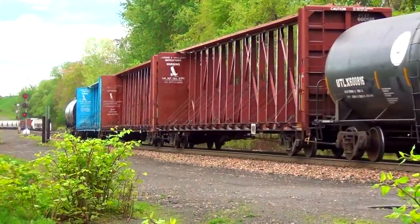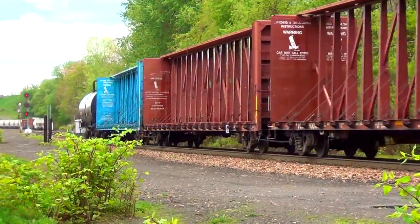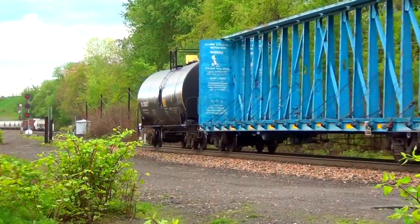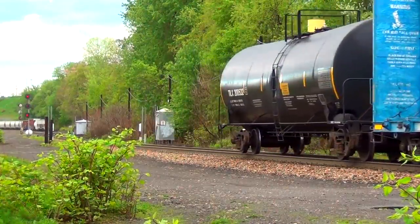And in addition to mileposts, many timetable stations are named for retired or deceased officials to commemorate their dedication and service to the railroad.